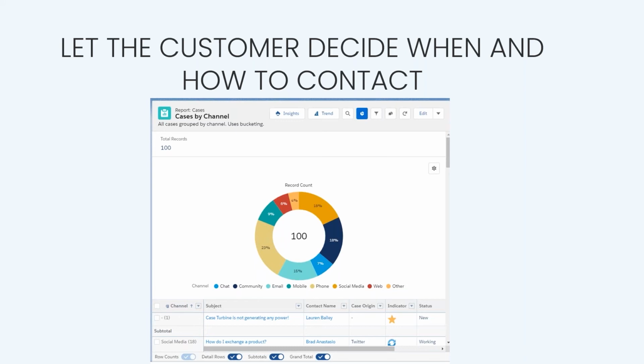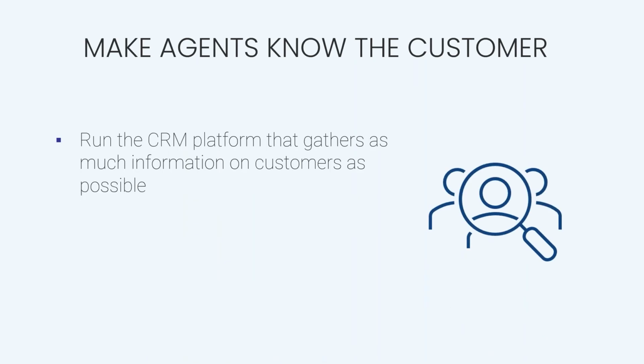So if, for example, your customers are not using the web form, why not create some marketing campaign and put some effort into pushing your customers into serving themselves or submitting cases through the web form. Next, please. Then make sure your agents know your customer.